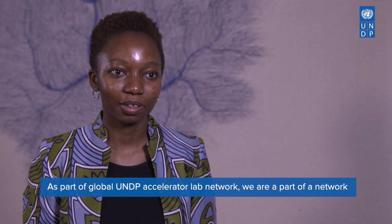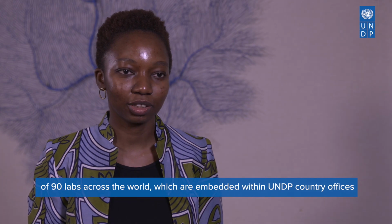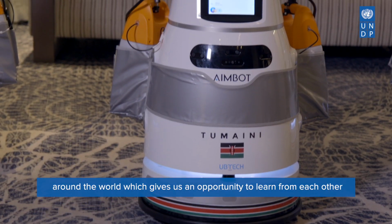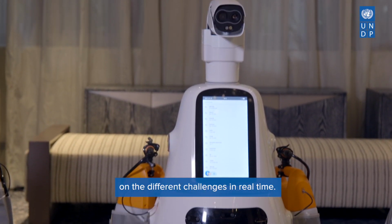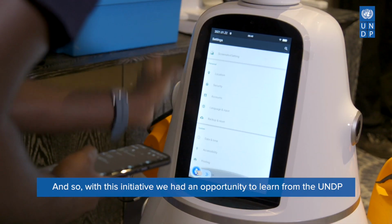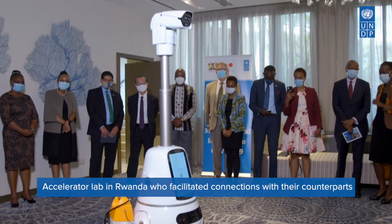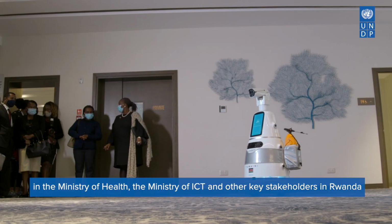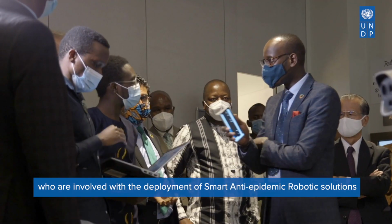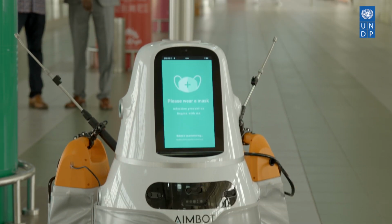As part of a global UNDP Accelerator Lab network, we are part of a network of 90 labs across the world, which are embedded within UNDP country offices around the world, which gives us an opportunity to learn from each other on the different challenges in real time. And so with this initiative, we had an opportunity to learn from the UNDP Accelerator Lab in Rwanda, who facilitated connections with their counterparts in the Ministry of Health, the Ministry of ICT and other key stakeholders in Rwanda who are involved with the deployment of the smart anti-epidemic robot solutions at the early stages of the COVID-19 pandemic.